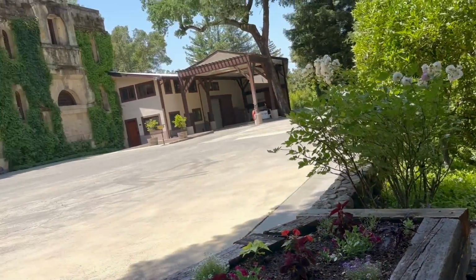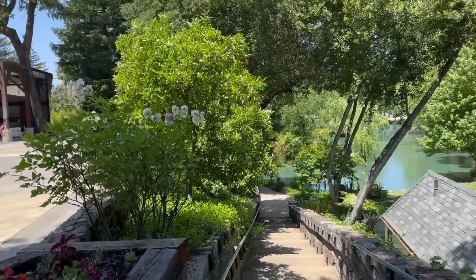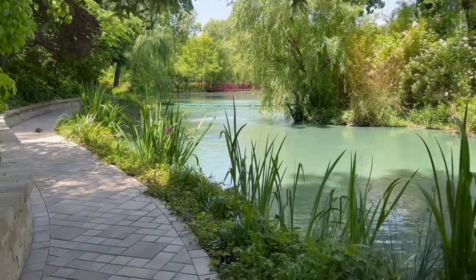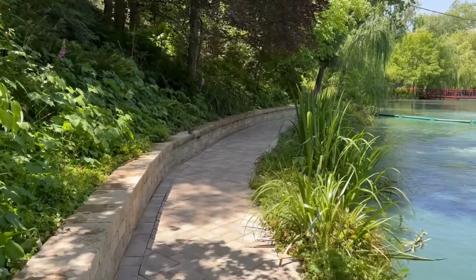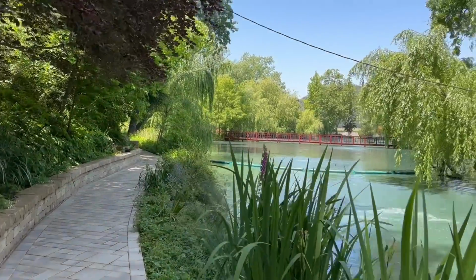So I'm standing right here as we head down the stairs. Look at this view from the top of the stairs. Gorgeous. Let's head closer to the lake. So don't miss this. If you come here, guys, look at this. You can walk along this whole path. Wow. This is stunning. You really cannot miss this. Do your wine tasting and then walk the grounds of this gorgeous estate.